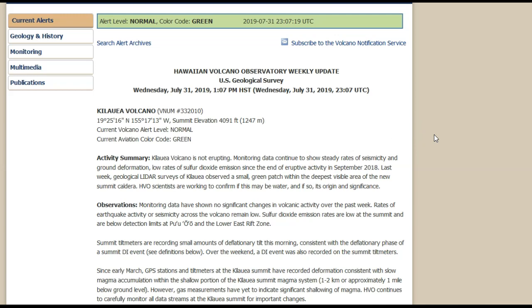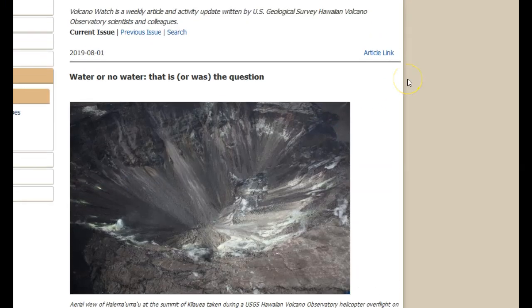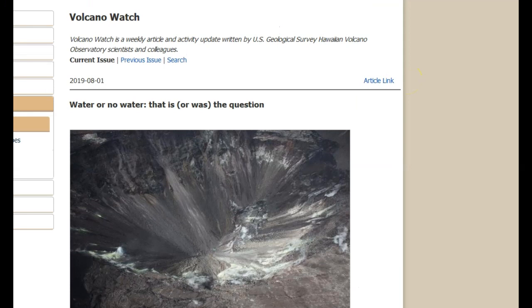Geological LIDAR surveys of Kilauea observed a small green patch within the deepest visible area of the new summit caldera. HVO scientists are working to confirm if this may be water, and if so, its origin and significance. Also, come to find out, they put out a blog post on their Volcano Watch blog, which you can find basically on volcanoes.usgs.gov.